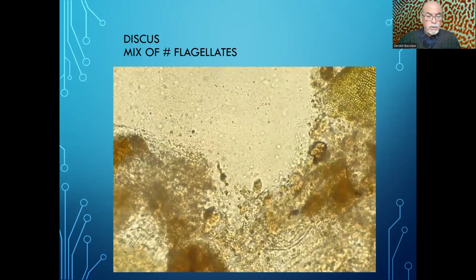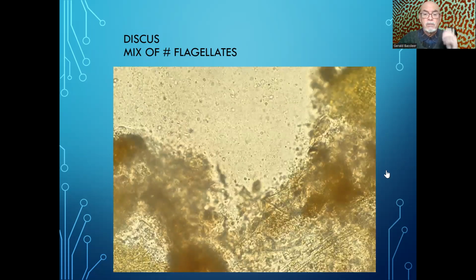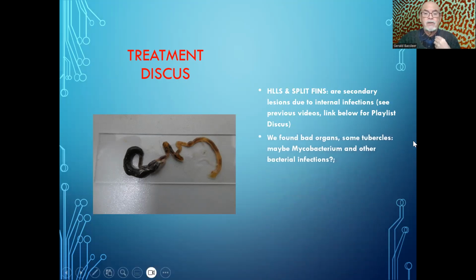At least we could determine there are different flagellates causing a problem here at the same time with a bacterial infection. So the treatment for this kind of discus, you have to understand, like I explain in many of my videos, you can look them up in my playlist of discus, that the head and lateral line syndrome and the split fins are usually secondary lesions due to internal infections. And that is something you should be aware of before the fish get bad large holes, that you intervene with appropriate actions. Here we found that the organs were bad.